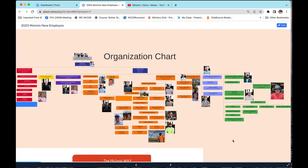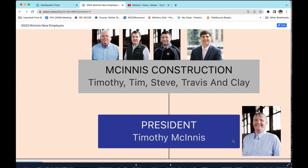So now we're going to go over the organizational chart rather quickly. I did want you to know that there are 5 owners at McInnis. Timothy McInnis, who is the president, and then his father, Mr. Tim, as we call him. And then Steve Parrish is our CFO and has been with the company for a very long time. Travis Tyler is the Vice President of Operations. And then Clay McInnis is over Workforce Development and Safety.